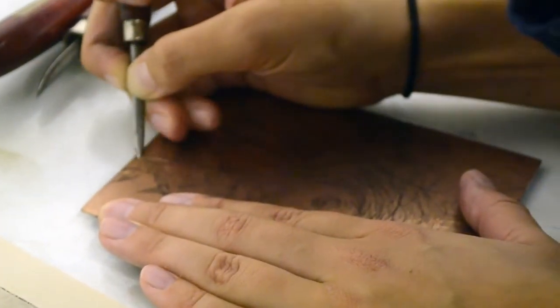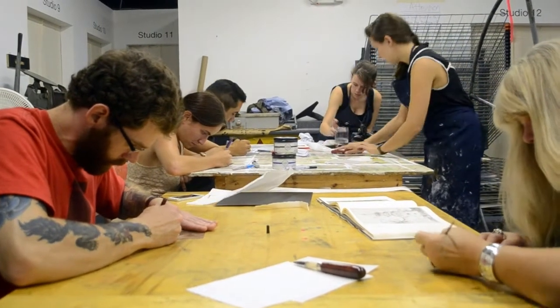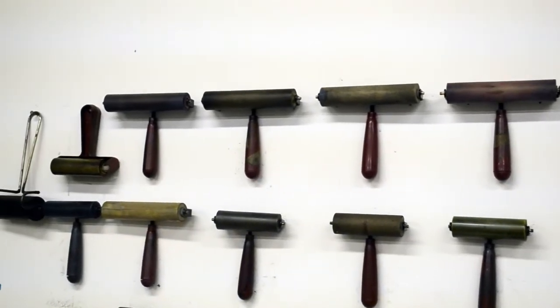I don't think that people should use it as an assembly line process, but to be able to have multiples of something, I think is really nice because you can give it out or sell it, and it just becomes so widespread so easily, kind of like how things are on the internet.